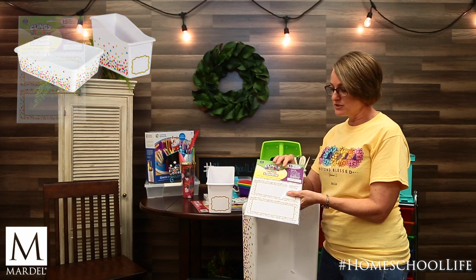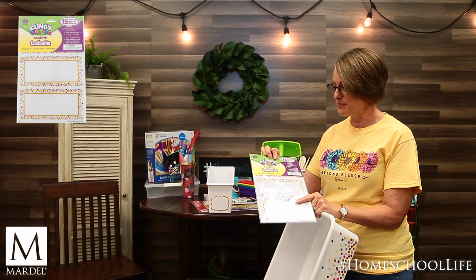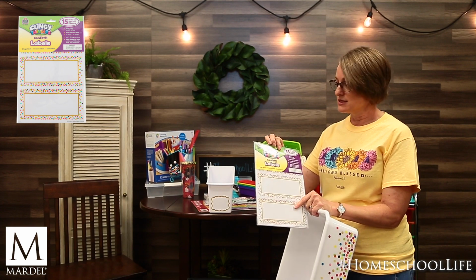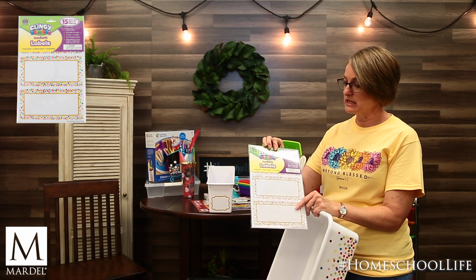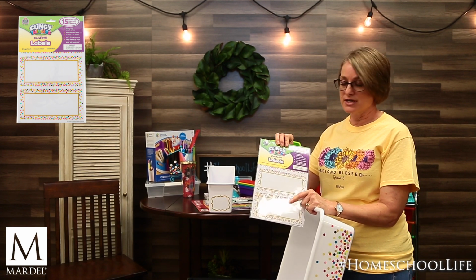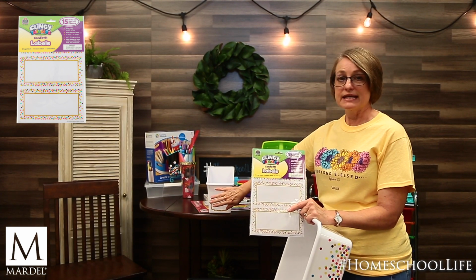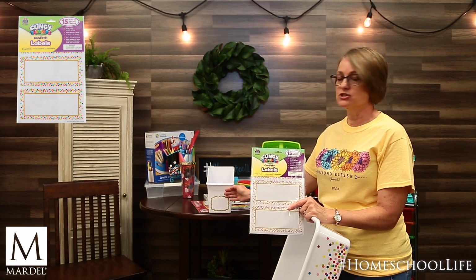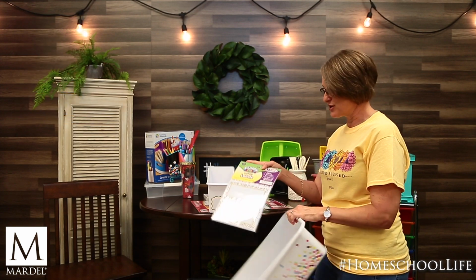Labels, I've talked about labels. You can use any kind of labels. You can use those sticky labels. These happen to be reusable labels. This is by Teacher Created Resources, and these are clingy thingies. And so you can use dry erase markers and write on this, and you can peel this off and stick it on something. It clings to it. If you decide you want to change it for some reason, you just peel it off and reuse it. So this is pretty neat too.